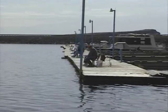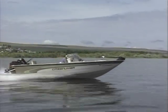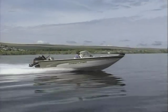The Potholes Reservoir has been involved with raising net pen trout for a number of years and have started seeing the benefits. Tourism dollars are up because catching a healthy trout is just fun.